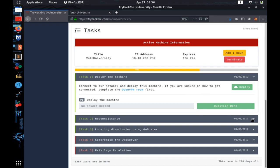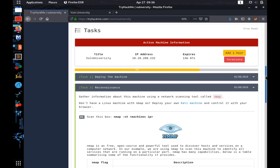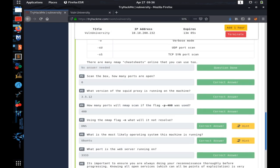Okay, so as you can see, the only thing you do is each task tells you a particular thing to do. So connect to your network, you hit complete, and then we do the reconnaissance using Nmap. Then it'll ask you a few questions. Okay, there are many Nmap cheat sheets online that you can use too. You don't need to really answer it, just complete. And then it tells you just go ahead and scan the box.